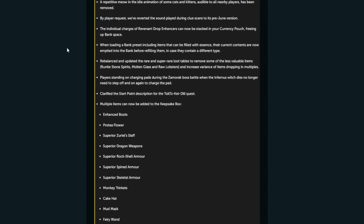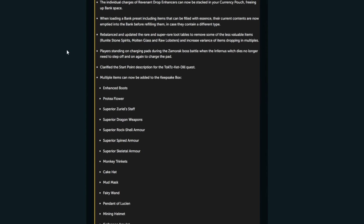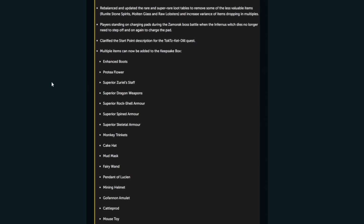This feels better, right? Players standing on charging pads during the Zamorak boss battle when the Infernus Witch dies no longer need to step off and on again to charge a pad. Cool. Just a little bit of an irritating thing. Clarified the start point description for the quest for the Totsket Dill. Okay.